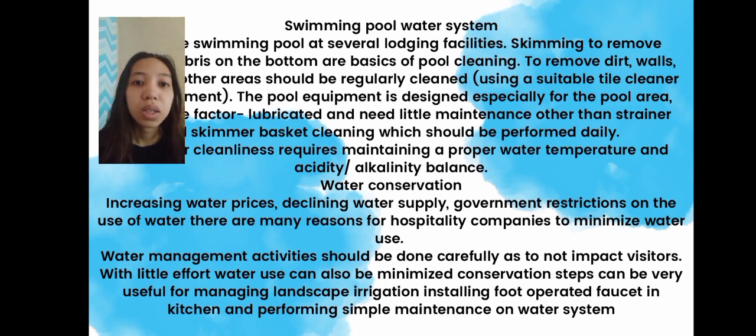Next is water conservation. With the increased water prices, declining water supply and government restrictions on the use of water, there are so many reasons for hospitality companies to minimize water use. Something has already been done in the lodging industry to reduce water consumption. Some steps are common, such as installation of low-flow shower heads.